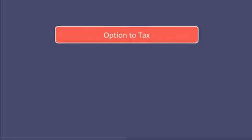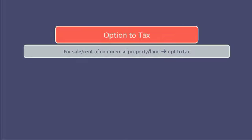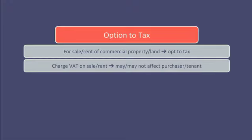There is an option available only for the sale or rent of commercial property or land, which would turn an exempt supply into a standard rated supply. By doing this, the seller or landlord would need to charge VAT on the sale or rent of the property or land to the purchaser or tenant.